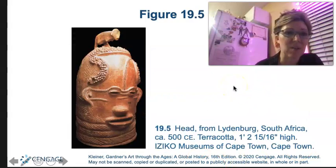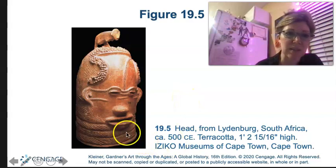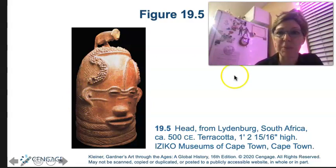Terrible. Okay, so this bizarre looking head has so many important features. It's a Lydenburg head. The date was determined by radiocarbon testing, so from the year 500. The Lydenburg heads are adorned with horizontal incised neckbands, linear patterns on the back of the head, and scarification marks. Those scars were created through a process.